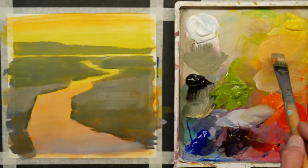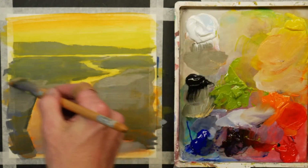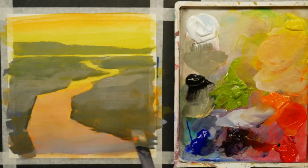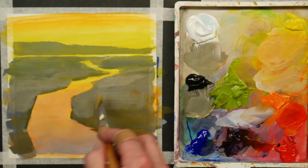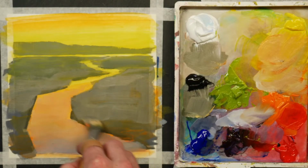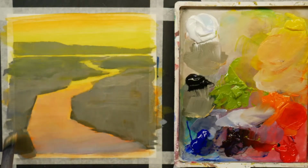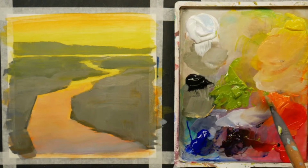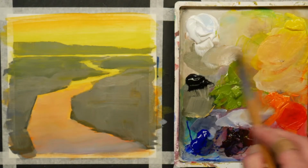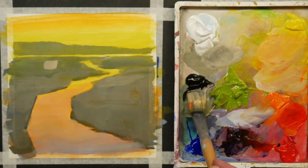But I am interested in being able to determine where some of that shows and where some of it doesn't show. And I'm leaning towards putting more just gray and the darker gray back into this, to make it appear a little bit less yellow. Now I'm grabbing a little bit of orange as it goes up here. Oops, too light.